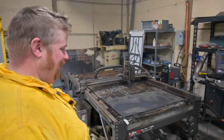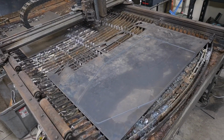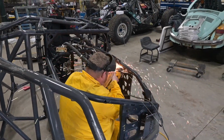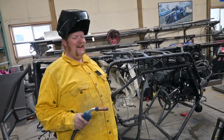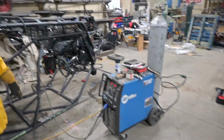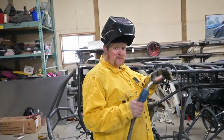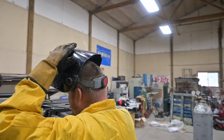As opposed to me freehanding it with my plasma cutter. Look! It really fell off at the end over here. So I'm using an actual big boy. Look at this sucker. Compared to my little Miller at home, this is some big boy hardware. Pretty exciting. We'll see. Big boy!